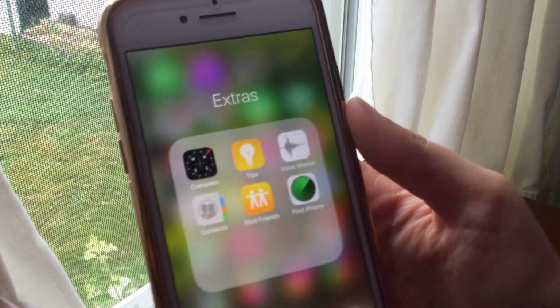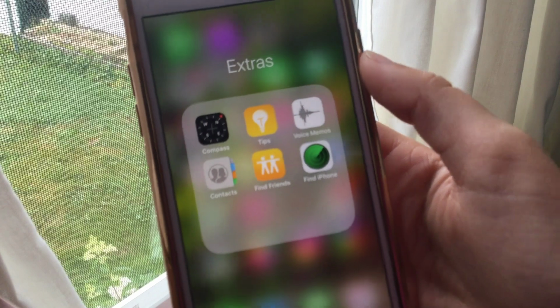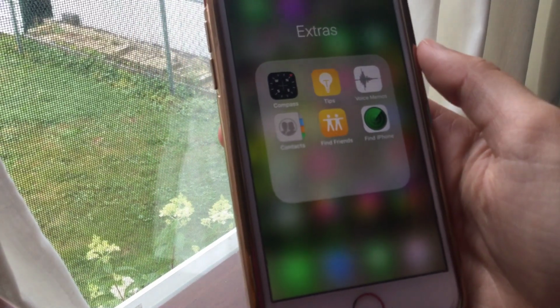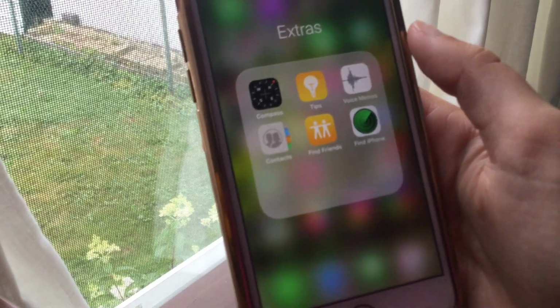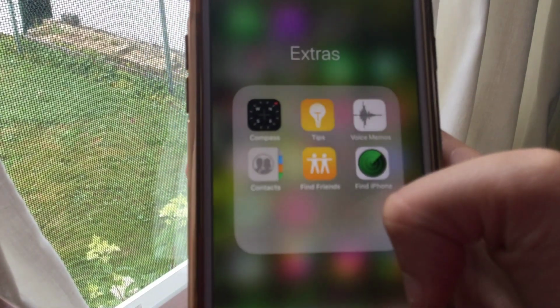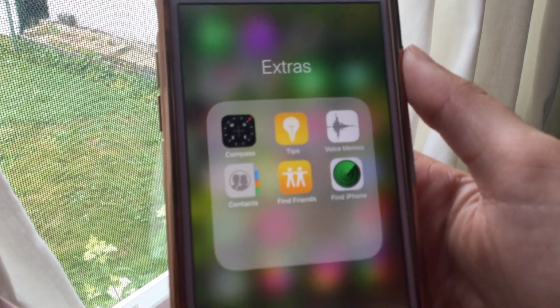Next we have extras, and in here we have the compass, tips, voice memos, contacts, find friends, and find iPhone. I don't use find iPhone. I don't use any of these apps except for voice memos and contacts. I use voice memos mainly when I want to do a voiceover for something, but most of the time I'll just use the editing app that I have. And also contacts, which I'm not going to show you because it has names on it.